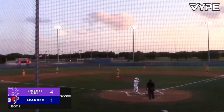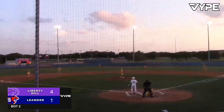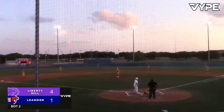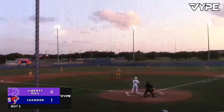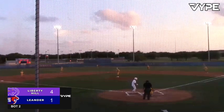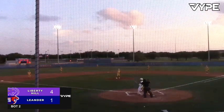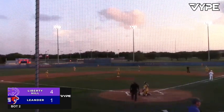This is Adam Salazar, the junior. And that's in there from a strike from Neuenschwander. One, two, just a little bit off. 2-2, two out. Now from Neuenschwander, there's a pitch, and I think that got him. So Salazar will get on base.